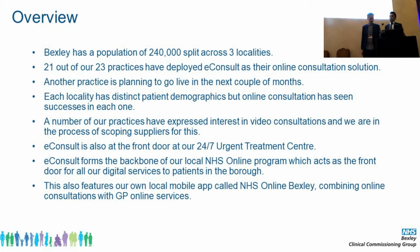So where we ended up was that we really identified that we needed to do something to help support the system. So we looked at the eConsult model and how we implemented this not only in our GP practices but also within our urgent treatment centre, and developed our own app which created a front door into online services in Bexley. But I'll pass it to Murray to talk through the patient journey.